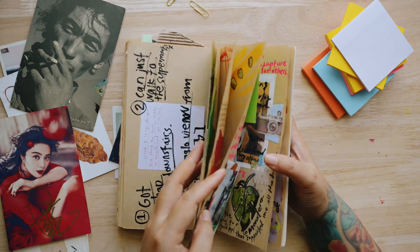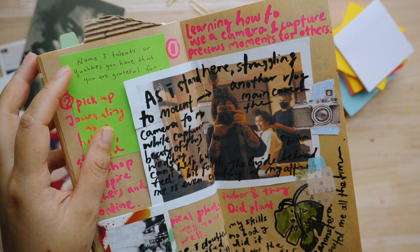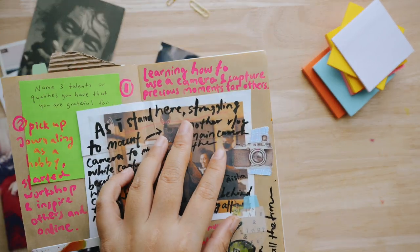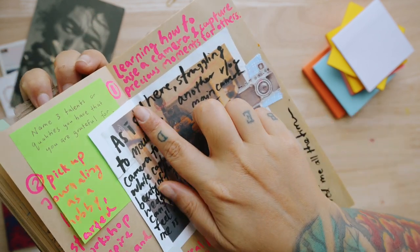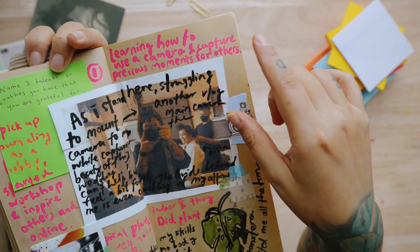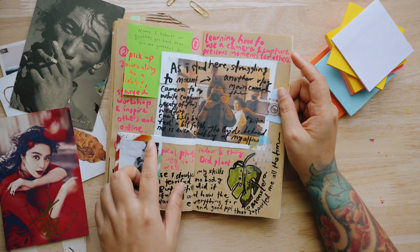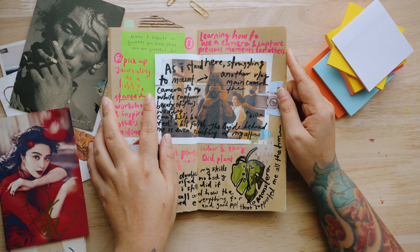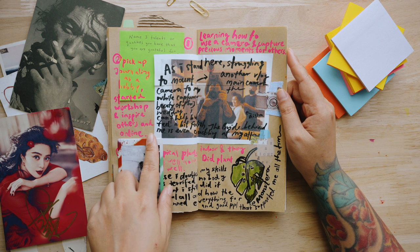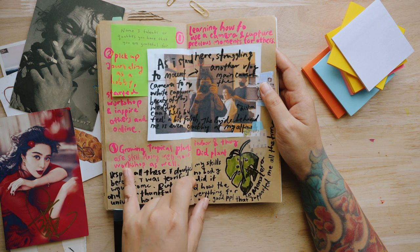And there's one more that I really like as well. It says, name three talents or qualities you have that you are grateful for. I was using watercolor, a kind of neon watercolor. I say number one, learning how to use the camera and capture precious moments for others. Number two would be picking up journaling as a hobby, starting a workshop, and inspiring others online. Number three is growing tropical plants indoors, and they are still doing well now. Did a plant workshop as well.